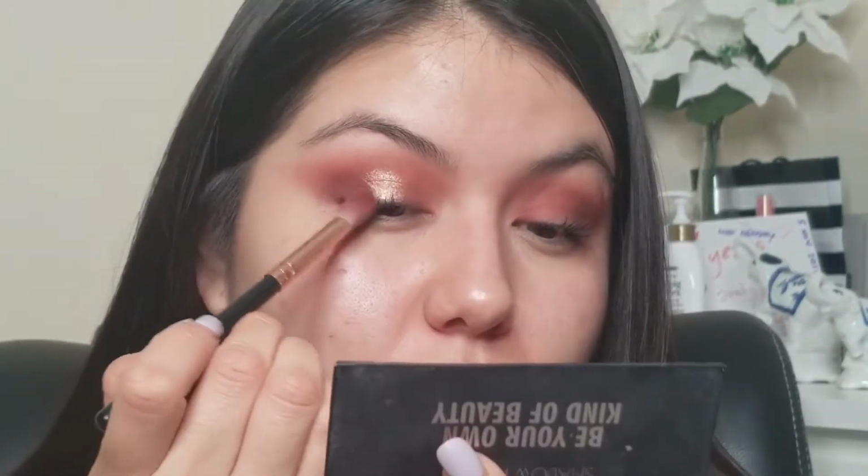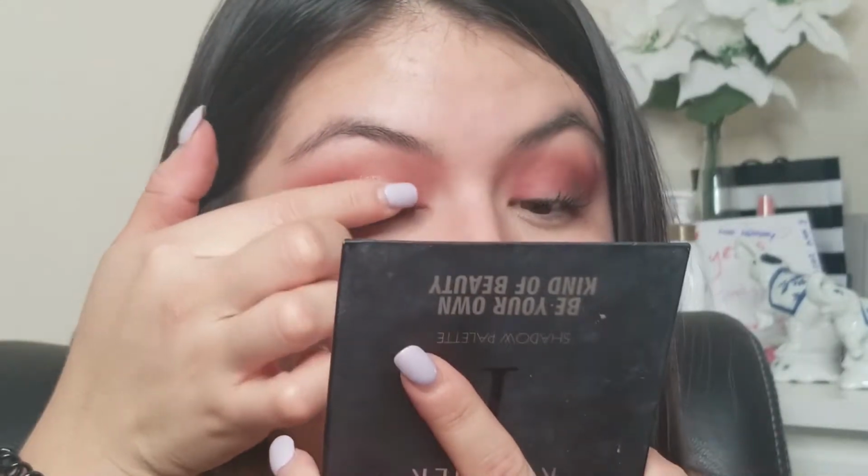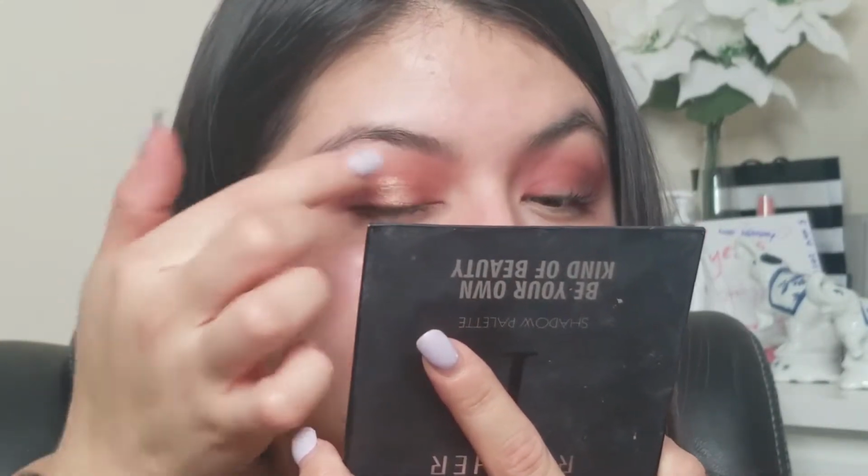I'm just gonna take a little bit more of Cha Cha Sriracha and apply a little bit more on the inner and outer V, just to add a little bit more of those red tones into it, you know. But it's gorgeous. Okay, now what I want to try and do is take the color Habanero Honey, which is this one right here, and apply that on top of that glitter, on top of that eyeshadow, and see what happens.